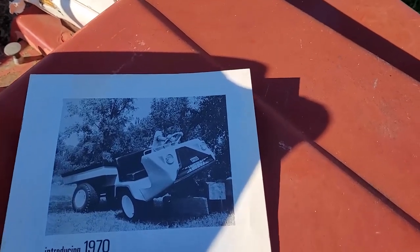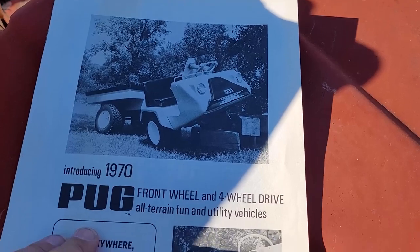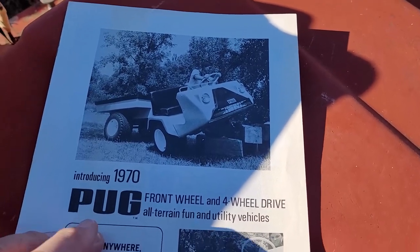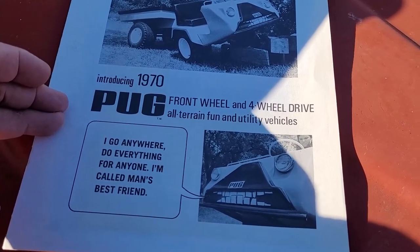So my father-in-law gave me, I don't know if it's a sales brochure, but he gave it to me 10 years ago for Christmas.